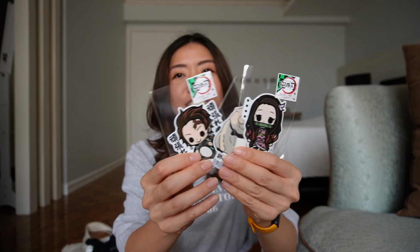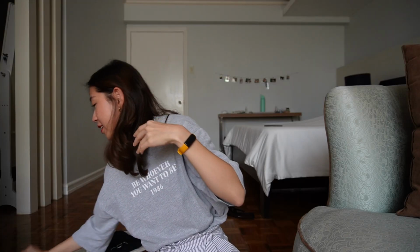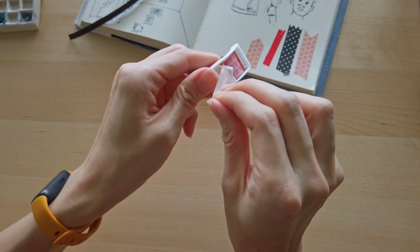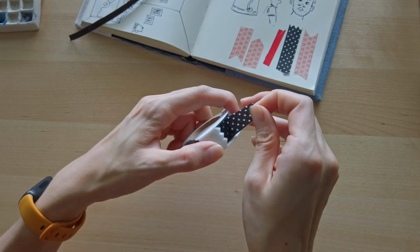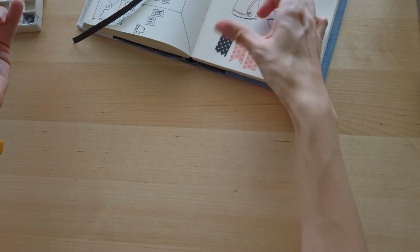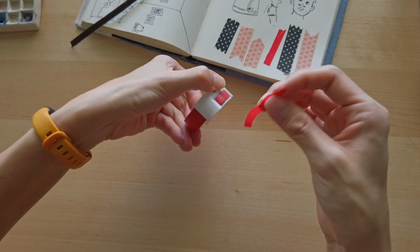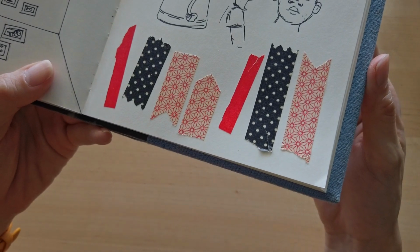Demon Slayer stickers and 1 Spy Fam sticker. I got this. This is a cutter for washi tape, but it's cool because it comes in 3 different kinds of cuts. So you can cut it to have this little triangle edge. You can cut it to have the tape dispenser teeth edge. And then it even has a cutter where you can cut regular size washi tape in half so you can have skinnier washi tape with the same design.